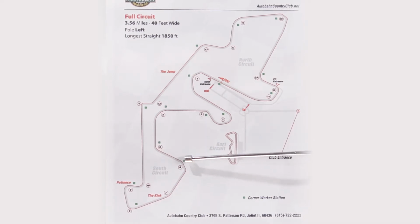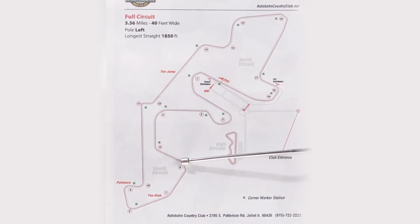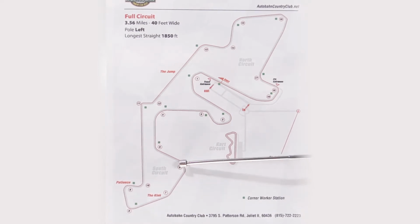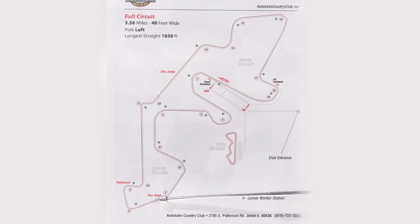Corner 6 is a little bit of a tricky corner. This first corner is not your apex point. This is your apex point. Don't look at this one. Brake deep and towards the edge of the track and turn in, hit that apex. Down into 7, which should be no problem. Staying full throttle there, not lifting.